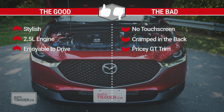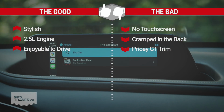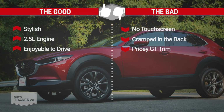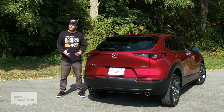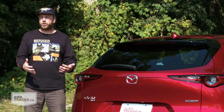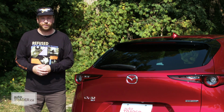To recap, I like the CX-30 styling inside and out, the right amount of output from the 2.5-liter engine, and that it's actually enjoyable to drive. I don't like that it doesn't have a touchscreen, the limited amount of space in the back, and how expensive this top trim is. For everything I like about the Mazda CX-30, there's an awful lot I think I would struggle to live with. Even if you look past the way you have to interact with that infotainment system, it's not exactly practical and it can get pretty pricey.